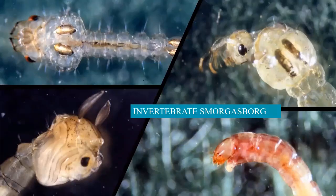And then there are many small insect larvae that create the invertebrate smorgasbord, or the vernal pool soup, as I like to call it, in the spring. And they provide protein and fat-rich meals that are consumed by growing salamander larvae and insect predators in their larval stage. And they feed birds and bats in their adult stages.